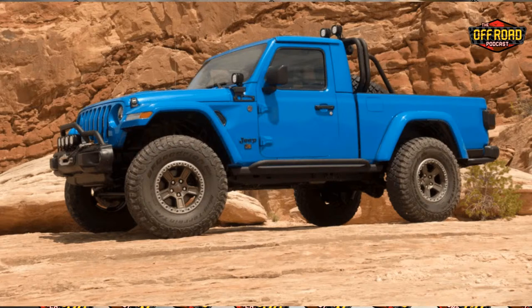Let's see here. As Jeep prepares to unleash the 2026 Scrambler onto the world stage, anticipation is reaching a fever pitch among enthusiasts and adventurers alike. With its timeless design, legendary capability, and uncompromising commitment to adventure, the Jeep Scrambler is poised to redefine the off-road landscape and inspire a new generation of explorers to embrace the spirit of adventure, freedom, and discovery. So there you have it.